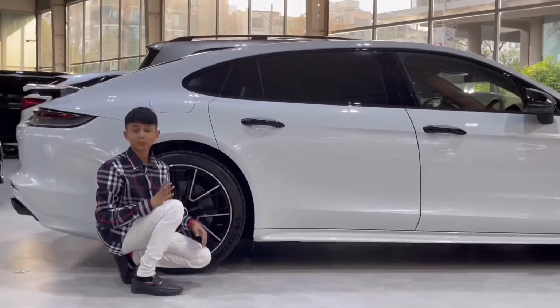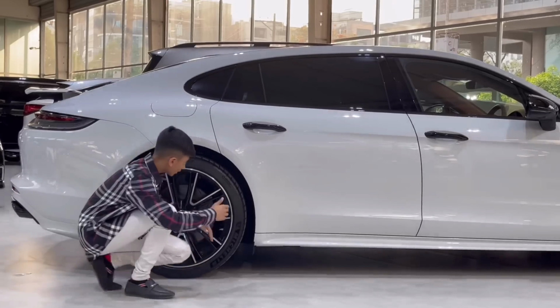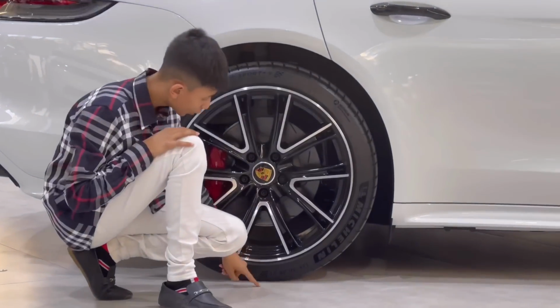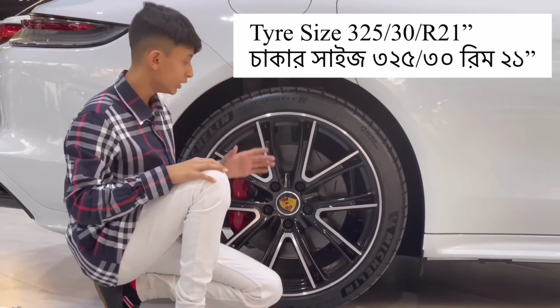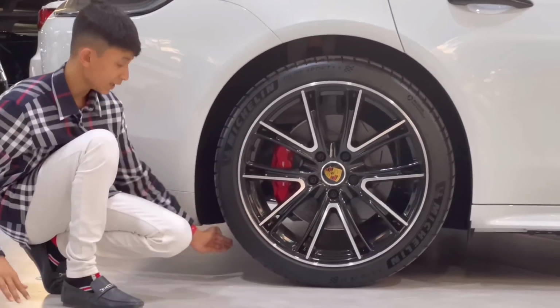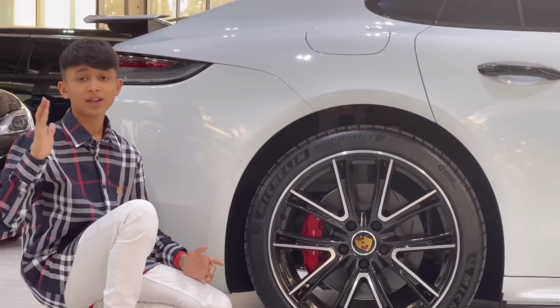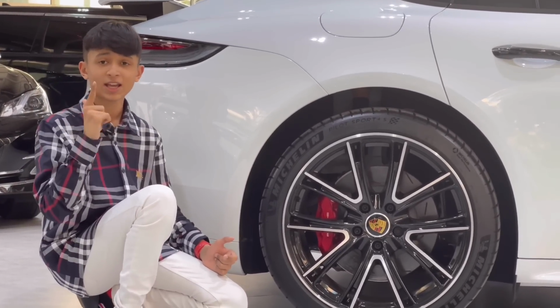Clearance of this car is 5.6 inches standard, but if you need more ground clearance, you can raise up the car. Then we have the rear wheels. The rear wheels are the same Pilot Sport 4S, but if you go on the sides, these are 325/30 R21s. So these are wider, and it needs a lot of grip at the back because it has a lot of power. 577 horsepower. That is the same as a Mercedes-Benz G63 AMG.